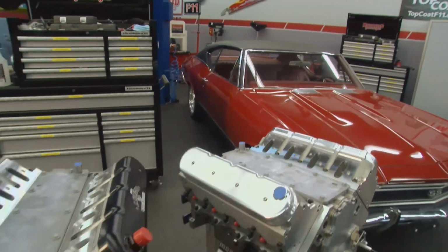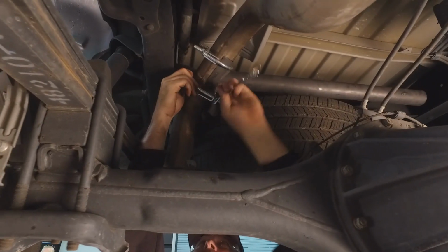Coming up, fast and reliable racing engines and truck exhaust that goes from mild to wild.